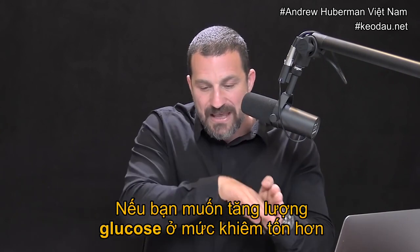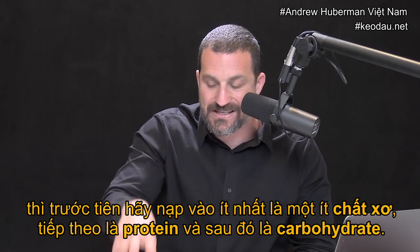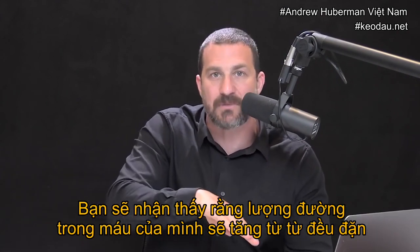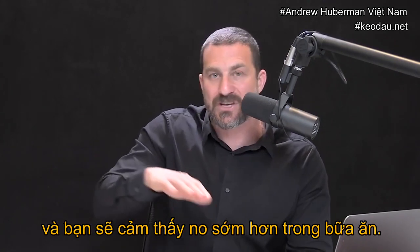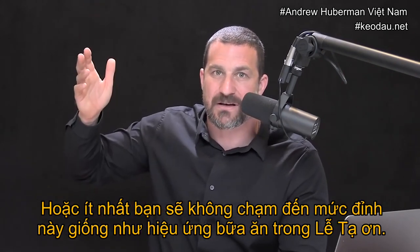If you want a more modest increase in glucose, or you want to blunt the increase in glucose, then have at least some of the fibrous thing first, then the protein, and then the carbohydrate. You will notice that your blood glucose will rise more steadily, and that you'll achieve satiety earlier in the meal, or at least you won't get this huge peak. It's sort of the Thanksgiving meal effect.